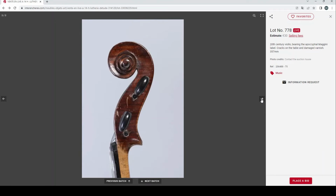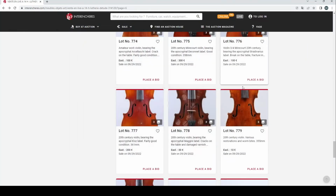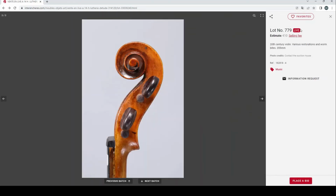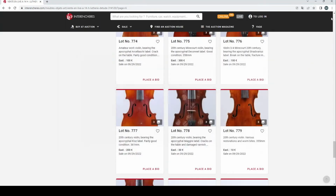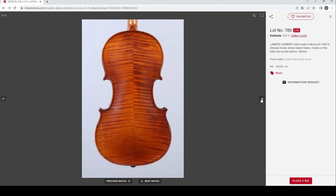It's obviously had some weird stickers or something all over it. 20th century violin, restorations, 10 euros. A Lebert Humbert violin, 400.